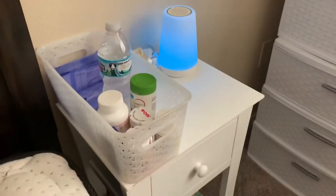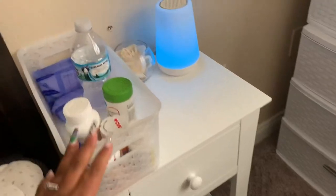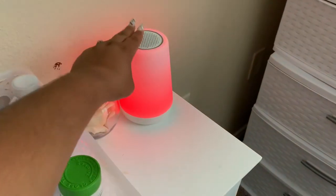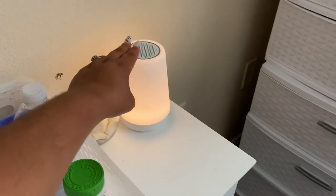All right, so I have set up my bedside caddy slash nightstand. I got that going on here. I set up the Hatch Baby Rest. This is a touch light and sound machine. It also can be programmed on your phone. I have already programmed nap time.